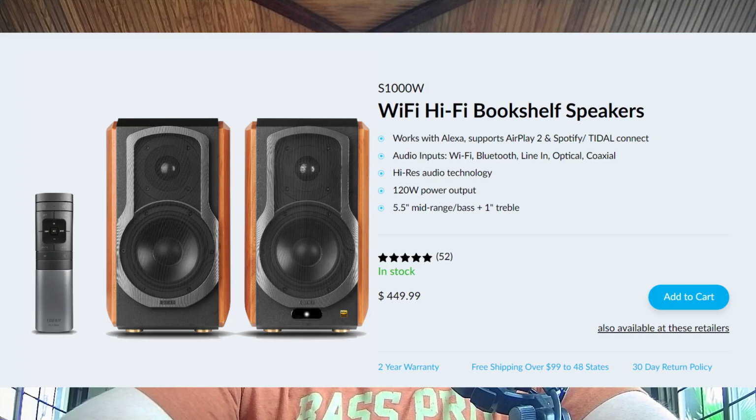Well, today we're taking a look at the Edifier S1000W bookshelf speakers. Well, they're called the Wi-Fi Hi-Fi bookshelf speakers. They kind of add in a few other names there, which is kind of fun. Now, Edifier is pretty well known for making bookshelf speakers. You see the name Edifier, I think right away of bookshelf speakers.